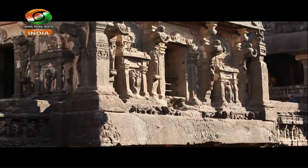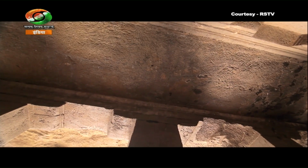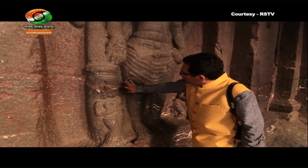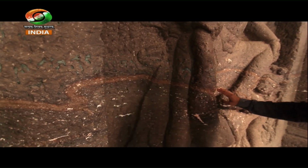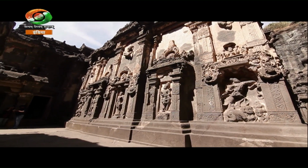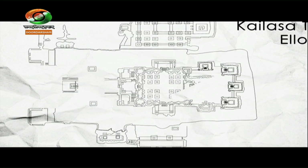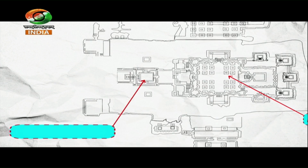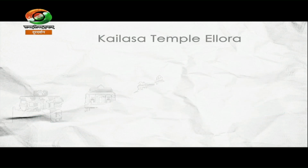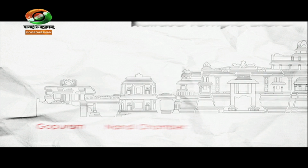To truly understand the architectural complexity of the Kailasha temple, one needs to understand its layout and appreciate how minutely the architects must have planned for every detail. Interestingly, the architectural features and many techniques of construction which we see in modern buildings are to be found here. The temple comprises a main shrine, a 16-pillared mandap or hall, a Nandi mandap, and a gopur or a tower constructed over the temple. Now all these are connected by seamless rock bridges hewn out of the same mother rock without a single joint.